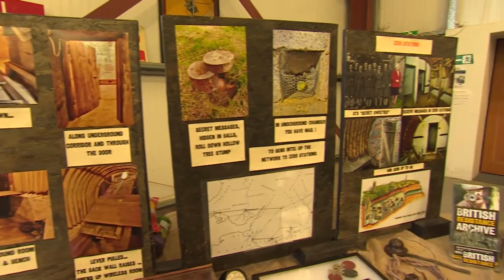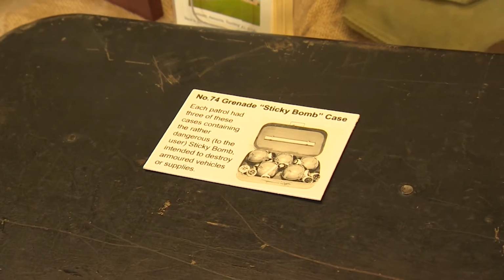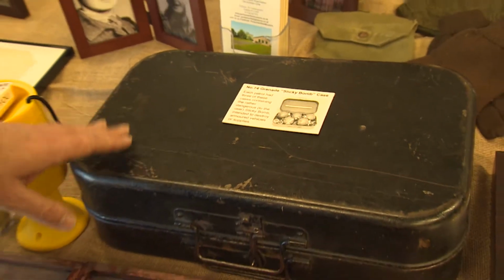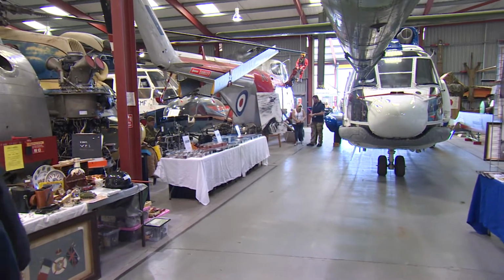Here we've got one case for sticky bombs, and as you can see from the illustration they would have held 5 bombs in each case, in pieces to be put together. We know that auxiliary units had not just one of these cases, but would have had 3 of these cases of sticky bombs. We've got an example of the sticky bomb on display over here.